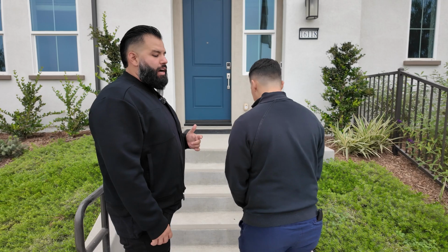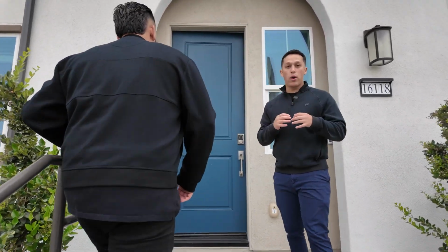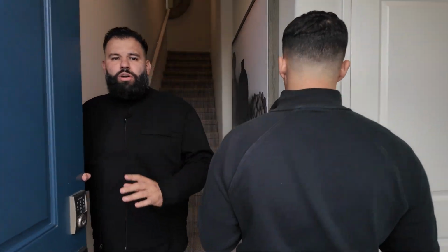All right, guys, so we're here at the Plan 5. A little bit more about this one, man. So we're at 2,700 square feet on this one. This is bigger, again, than some people's homes. 3 to 4 bedrooms, formal dining, loft space. This home is beautiful. So don't be scared.